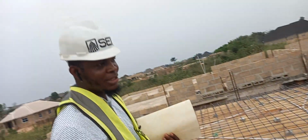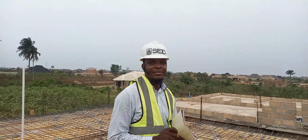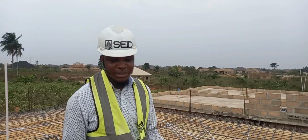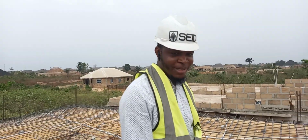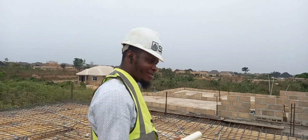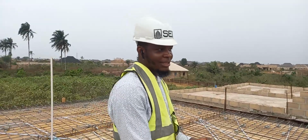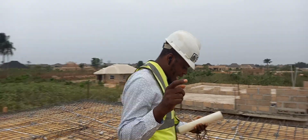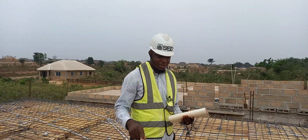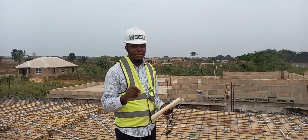So when you are doing your decking, you have to be sure that you follow everything that your design specifies exactly, and follow them to the letter. Because in the long run, some persons go ahead and, instead of the beam, they say, well, what's the point? They just lay block and allow the deck to rest on it like that, and you can't compare projects like that and projects like this. So that's one thing I want to advise clients, as well as engineers and project managers. They should ensure they follow what the design recommends.